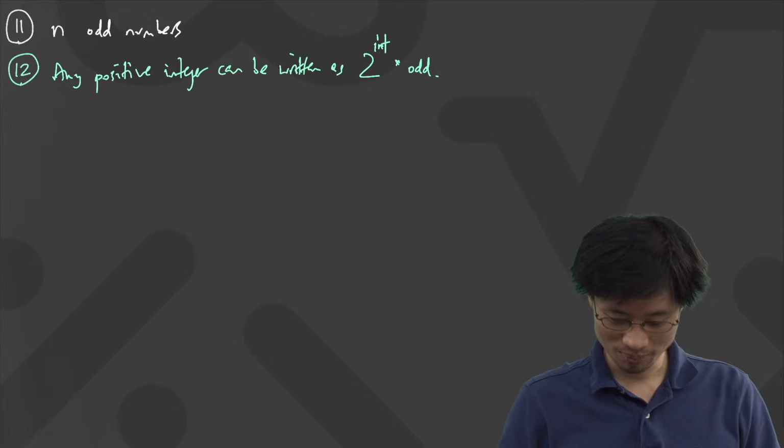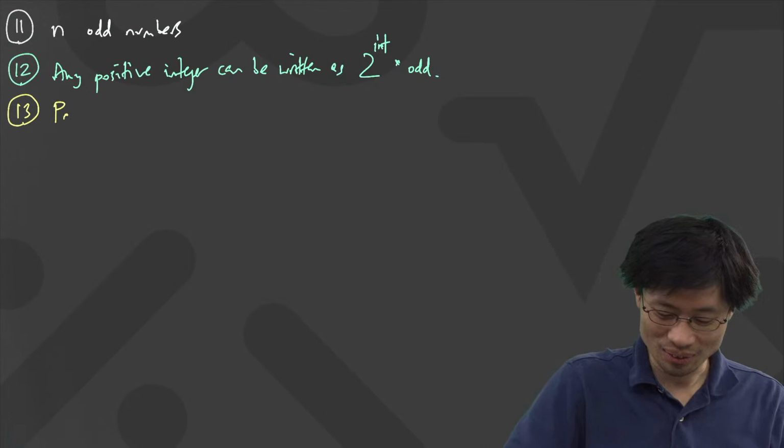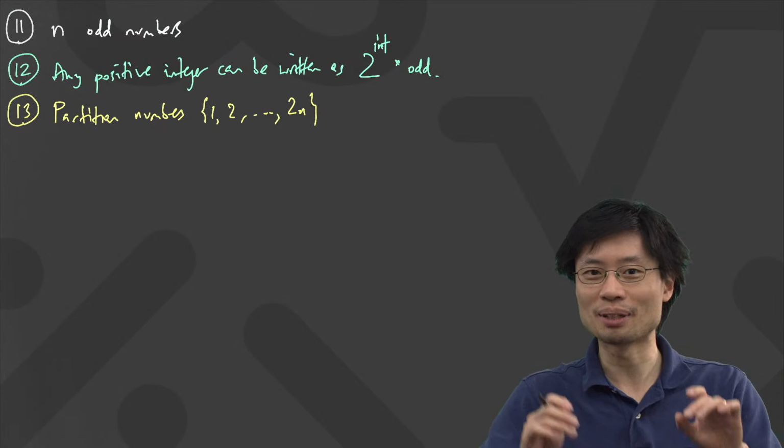Aha. So you're not making a pair. This is actually quite interesting. So what you're saying is you have a different partition. You want to partition the numbers from 1, 2, up to 2n, not by pairing. In fact, you're going to make different size holes.